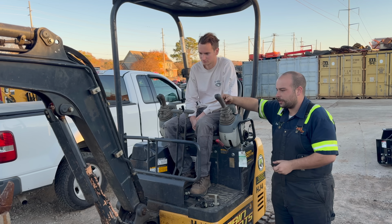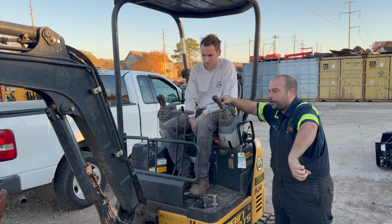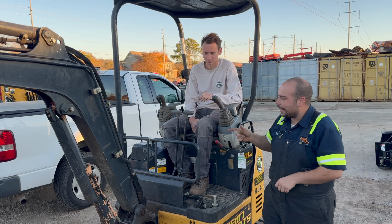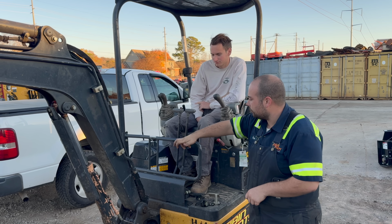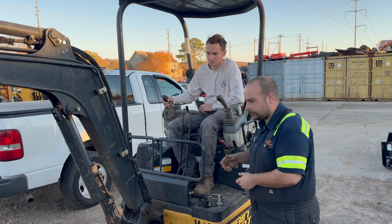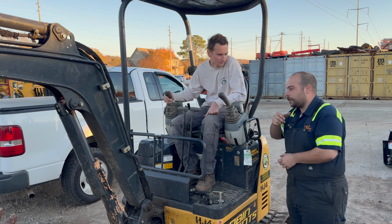Okay, see how it sways back and forth? And your elbow, kind of like your arm like this, okay? Right hand controls the bucket scoop, okay? So you can go ahead and grab it. Don't be afraid of it, all right? There you go. Now, with the excavator especially, okay?